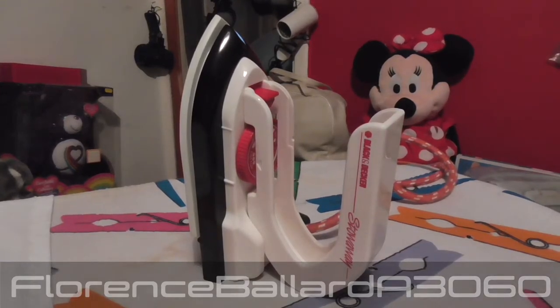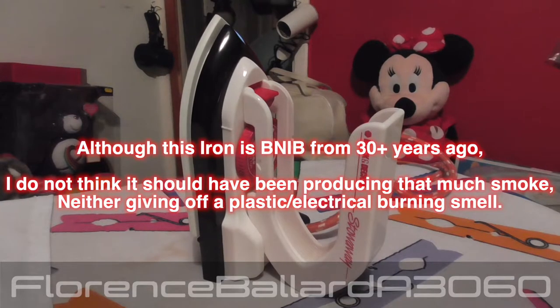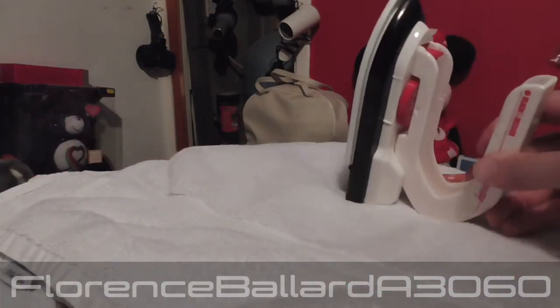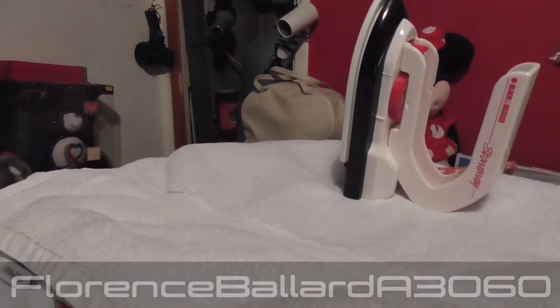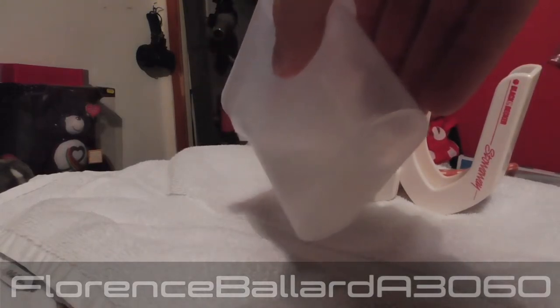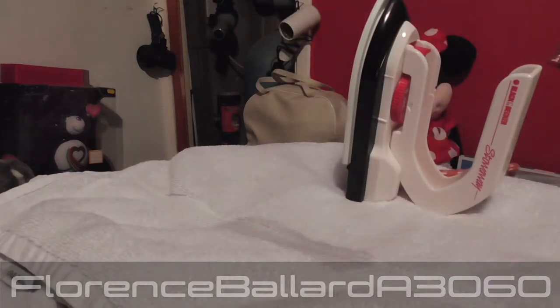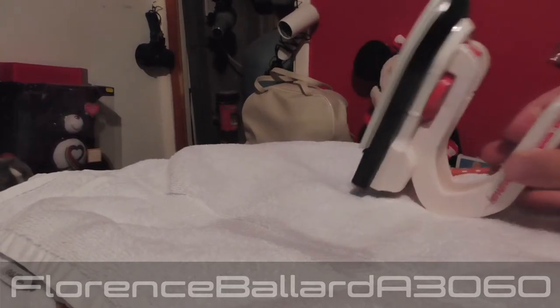So you know what we're going to do, don't you guys? We're going to iron an old towel of mine. This will ensure that we get off any of that residue. Oh god, that really smells. So I'm gonna just put a bit of water on this towel. Blimey, it smells like, oh, it's burning plastic. Whew. So you wouldn't want to iron your clothes with that first of all.